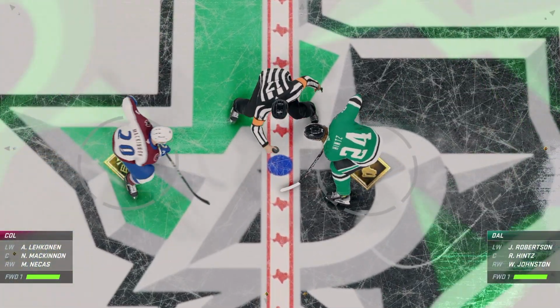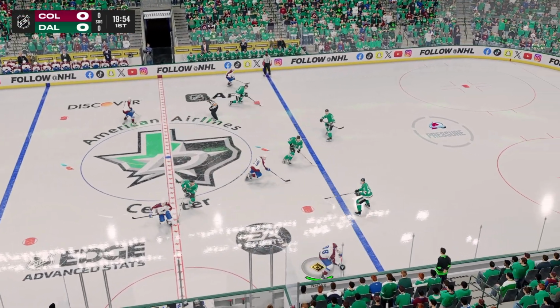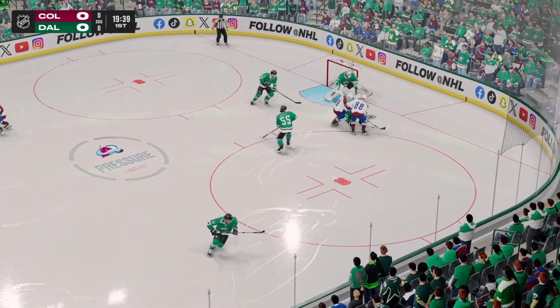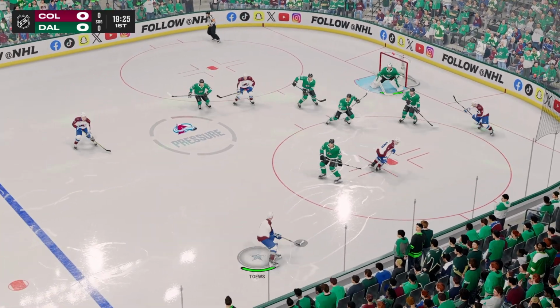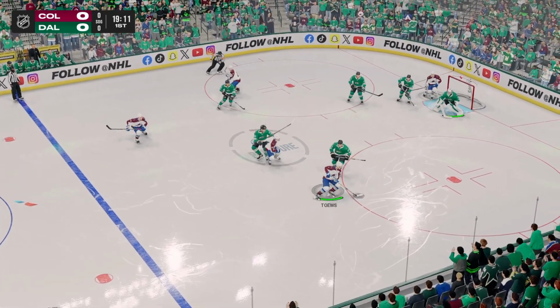Drop. This is what you played for. Moments like this, you can feel the energy in this building, and we are underway. Colorado's got a hold of the puck now. Here's a short pass to Taves. And he takes the feed.